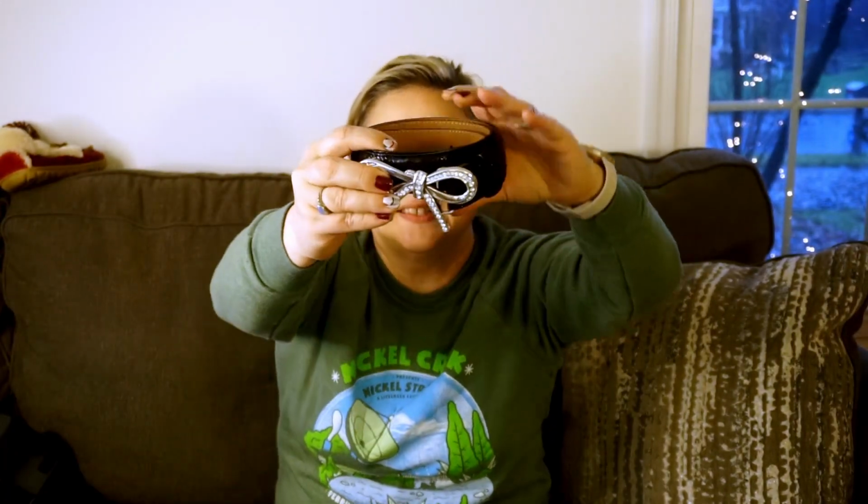This is a fun one. This is a Brighton belt, and it's like a patent croc. But then look at the buckle. Is that not the cutest with that bow on there? So adorable. That's gonna look so great on a dress with the bling on there. That sold for $21. So cute. And typically for my belts, I pay anywhere from $3 to $5. So there you have it.